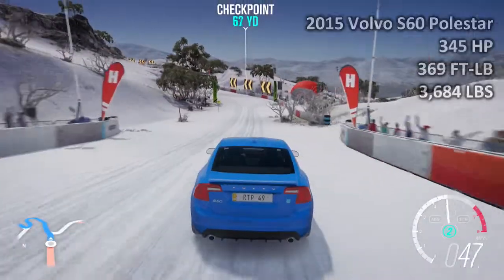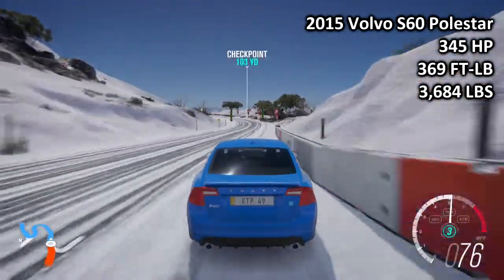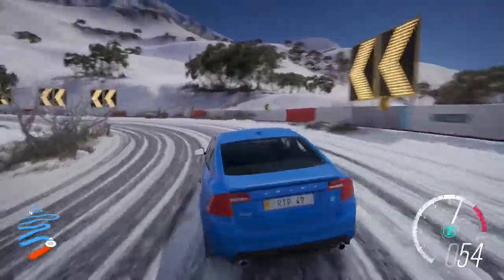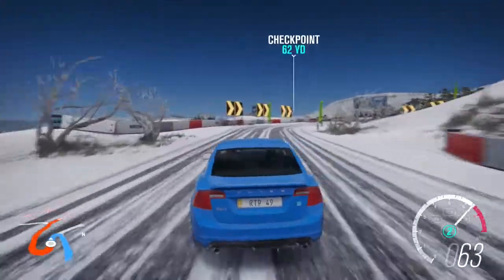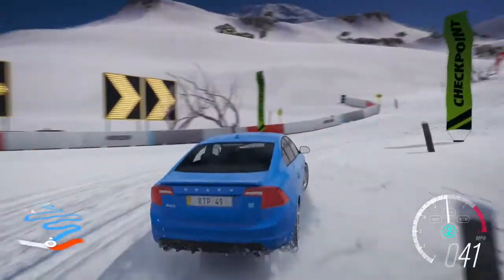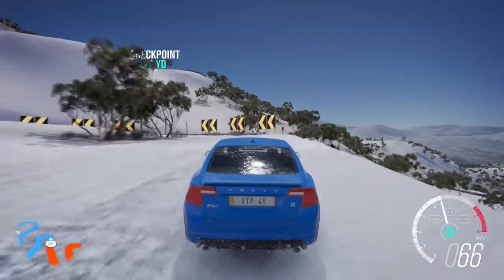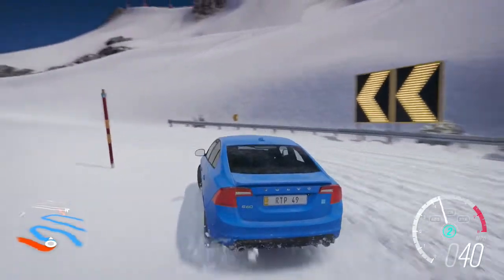And finally today, we have a car which, quite honestly, was made for this sort of conditions. It's the 2015 Volvo S60 Polestar. 345 horsepower, 369 foot-pound torque, 3,684 pounds of weight. This is the least powerful, least torquey, and lowest PI car we have here today. A-Class 779 is the PI number when equipped with these snow tyres. Of course, an all-wheel drive Volvo in a traditional Swedish summertime, this should be a pretty good doddle in the park.